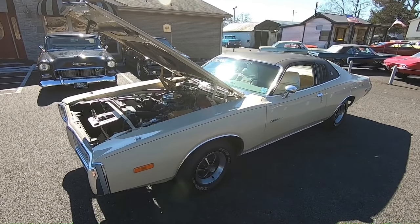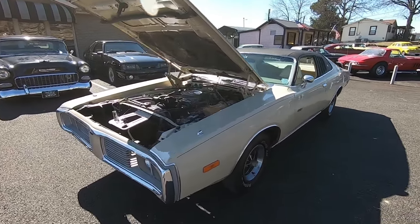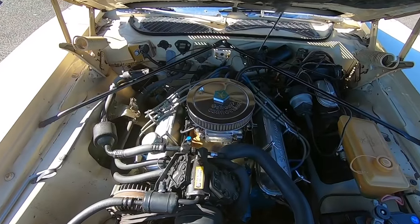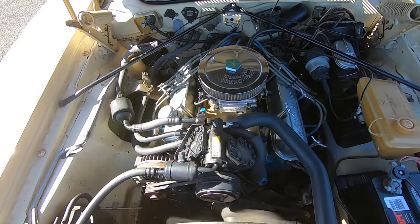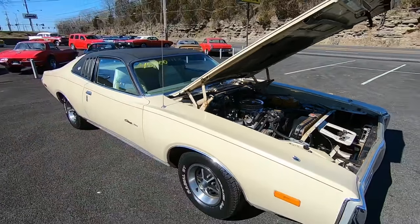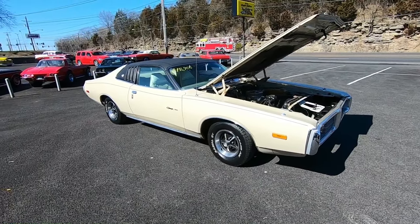Stick up here at Maple Motors in Hendersonville, Tennessee, and today we're going for a test drive in a 1973 Charger. This one here is believed to be a 318 under the hood. With the power steering and the AC set up, we'll be trying that out on the test drive. I'm here to point out any kind of flaws.